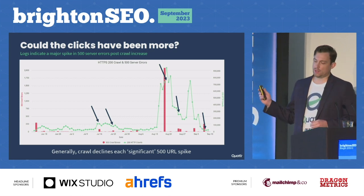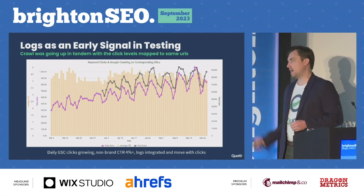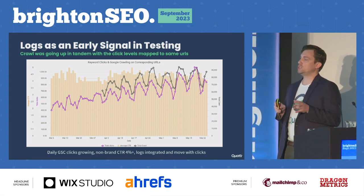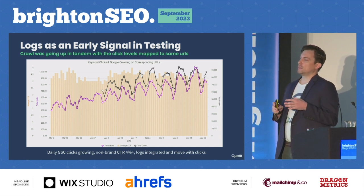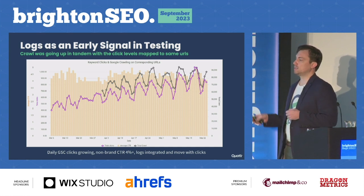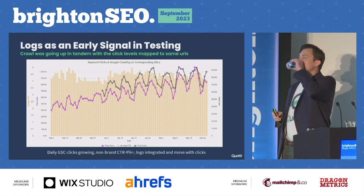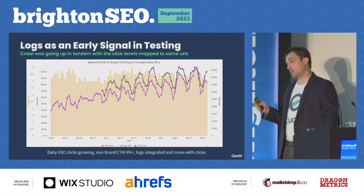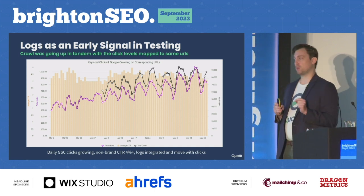Now I do have another interesting insight here. This is coming from looking at the GSC data with the crawl, 200 status code crawl, when we started to integrate with this. And the clicks here are actually for a specific query containing the drug name. A very popular drug recently.